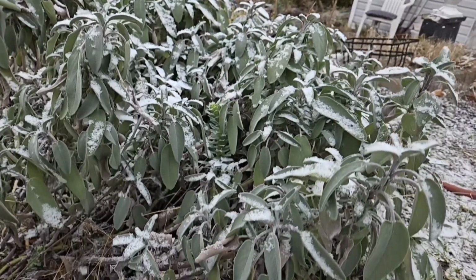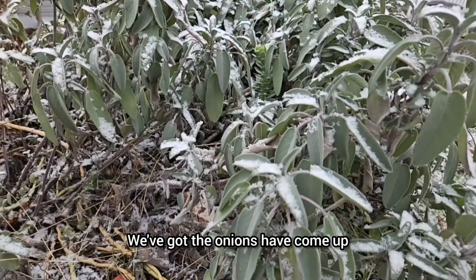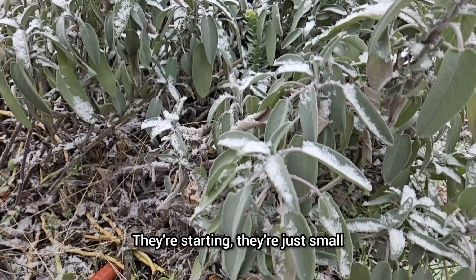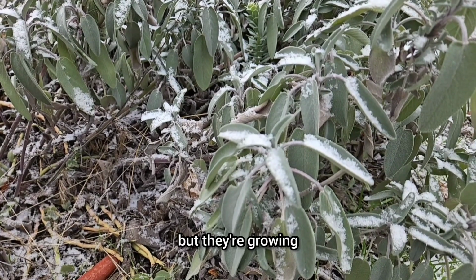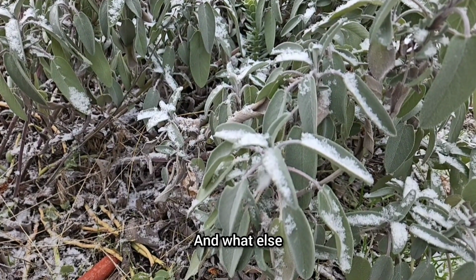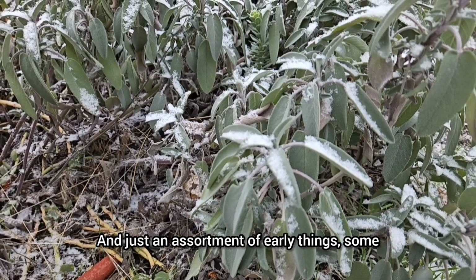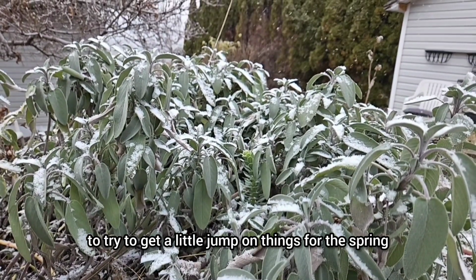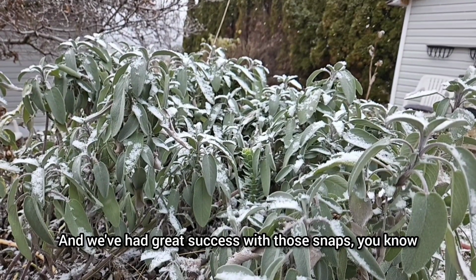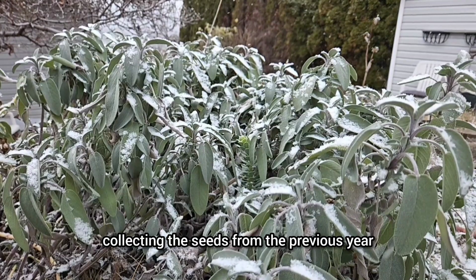If you have a grow light and a little heating pad, you're good to go. Heating pad's essential. We've got the onions come up. They're just small, not quite a quarter of an inch high yet, but they're germinating like crazy. Some lettuce and an assortment of early things, some snapdragons, to try to get a little jump on things for the spring. And we've had great success with those snaps, collecting the seeds from the previous year and growing them on.